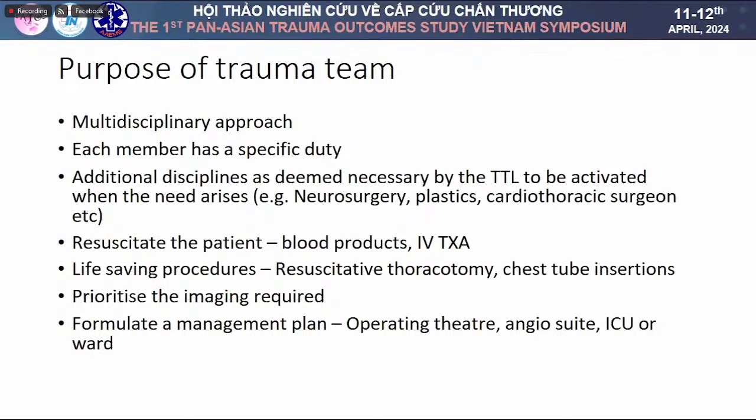And of course, with a team, we have more people on board that can help to resuscitate the patient. So we have more people who can help with setting up lines, like trauma lines, to give things like blood products and IV TXA. We also have more people who can help to do life-saving procedures like resuscitative thoracotomy, which is usually done by the ED consultant or with the general surgery registrar. Chest tube insertions can be done by any resident.